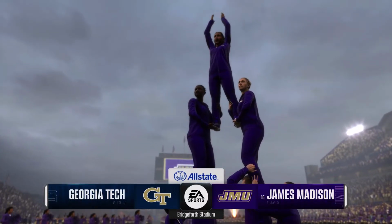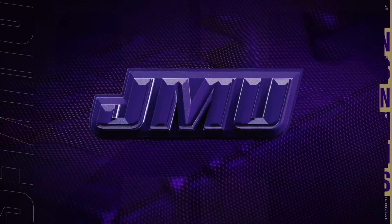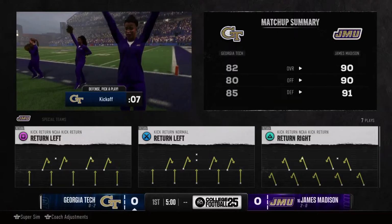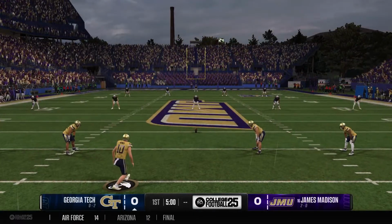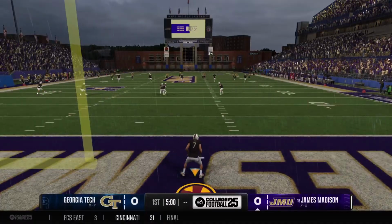As we'll see, a squad from the ACC, the Georgia Tech Yellow Jackets, taking on the 16th ranked team in the land, the James Madison Dukes. For EA Sports College Football, Reese Davis with you alongside David Pollack and Jesse Palmer. Time to get this game started.